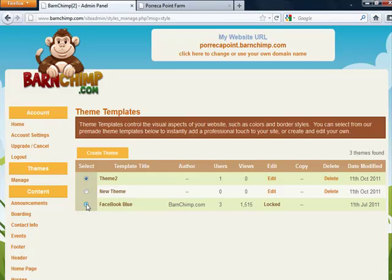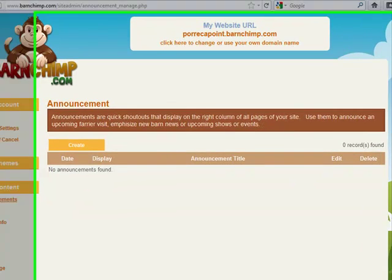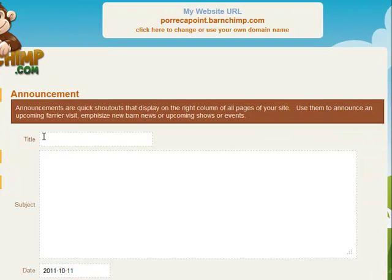Announcements are quick shoutouts that appear on the right column of all pages of your site. Announcements are a great way to give high visibility to anything that you want your website visitors to notice. Maybe you want to highlight an upcoming event or a new boarding option. Like all other areas of your site, you do not need to pay a web developer to add this announcement. Enter a title and text in the appropriate boxes. When you're finished, click Add Announcement.